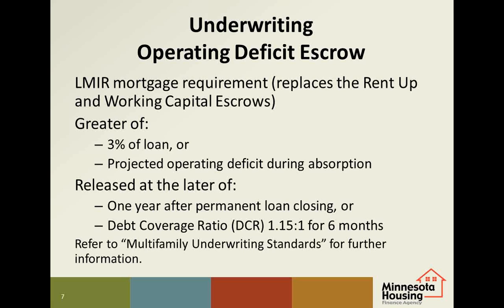The amount and duration is modified and includes the following 4 components. 1. The escrow will be sized based on the greater of 3% of the loan amount or the projected operating deficits during the absorption period as determined by the agency's underwriting analysis. 2. The escrow may be accessed at the agency's sole discretion and can be used to cover operating deficits during rehabilitation of an existing development or during the stabilization period.